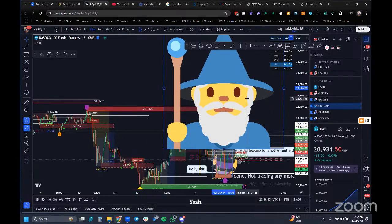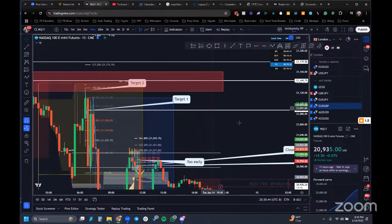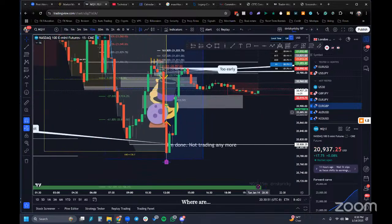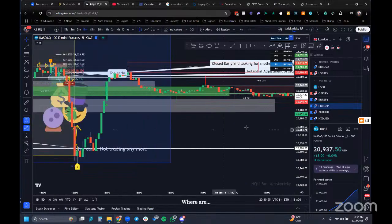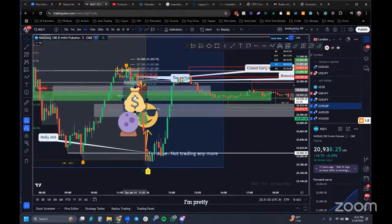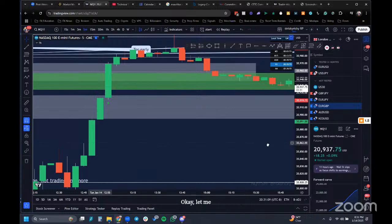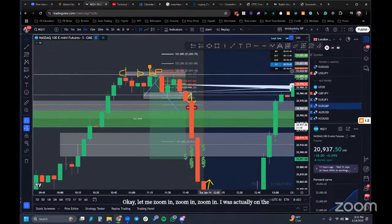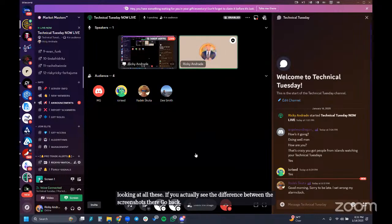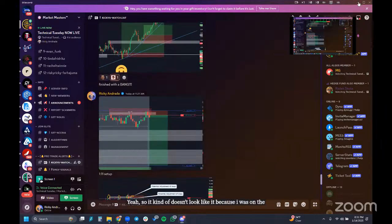Yeah, it was me playing with emojis. Here we go. Okay, what am I doing with these emojis? Okay, let me zoom in, zoom in, zoom in. Because I was actually on the 15-second looking at all these. If you actually see the difference between the screenshots there, you go back. Yeah, so it kind of doesn't look like it because I was on the 15-second.